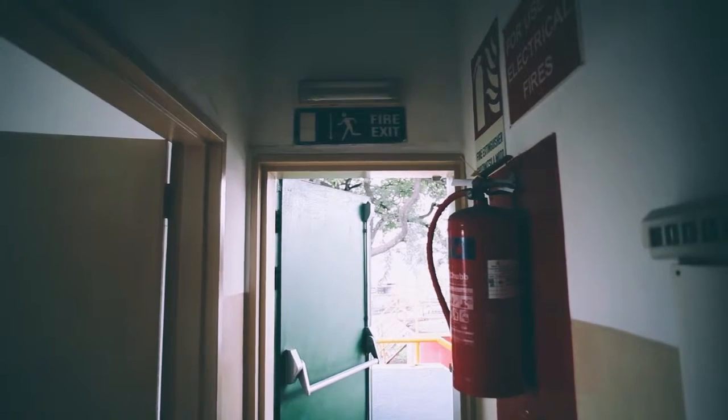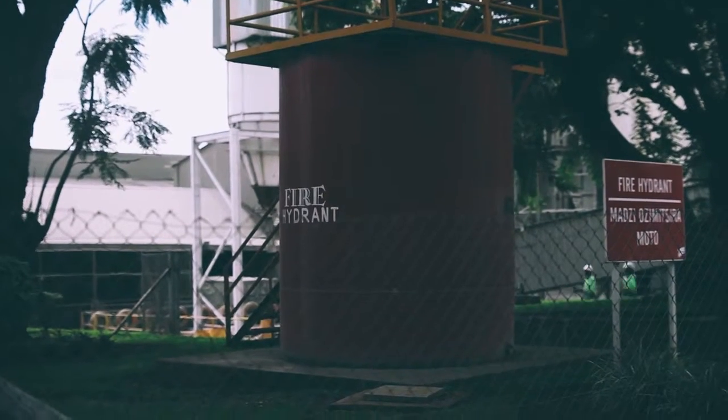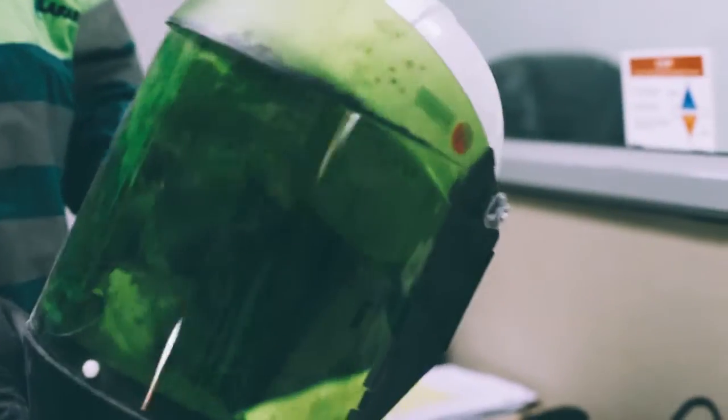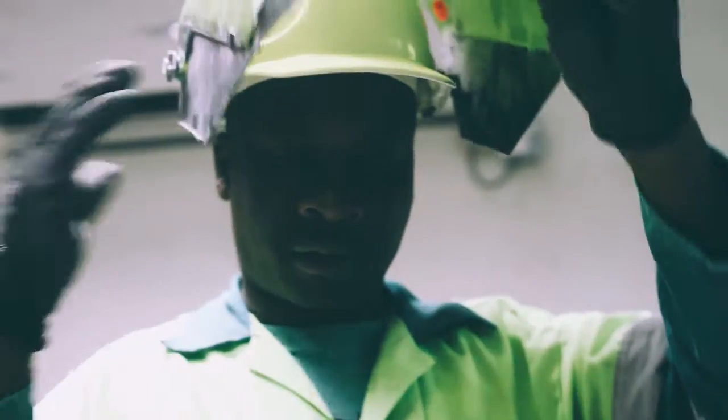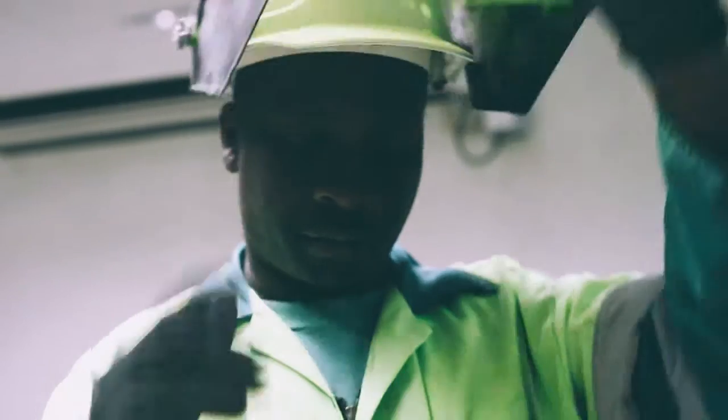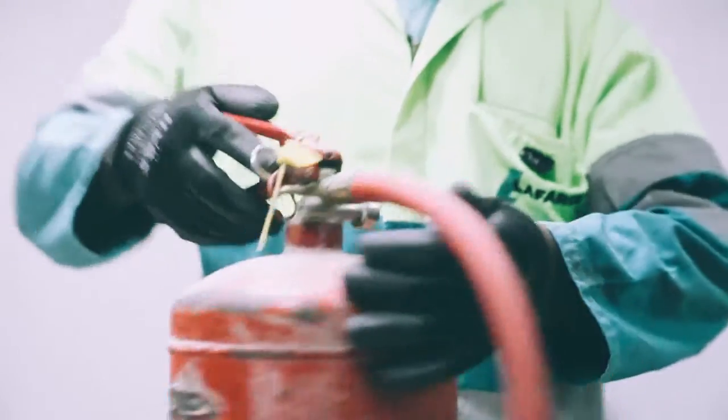As a firefighter, you need to have equipment to extinguish the fire. This is about fire, but electrical. This is a shield we use in the substation. It is very good because the flame cannot injure your eyes.